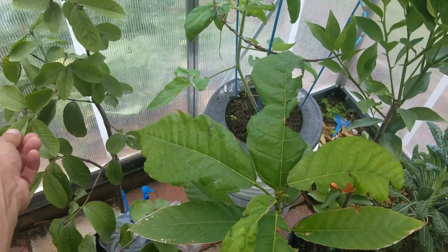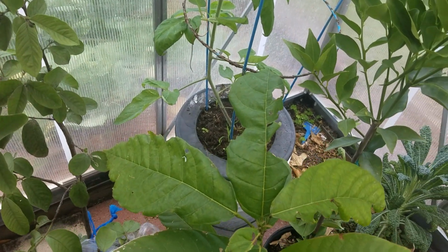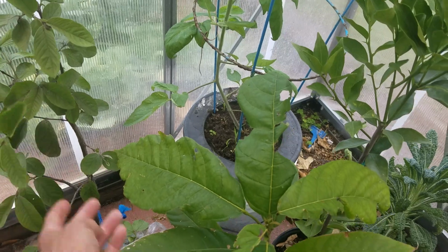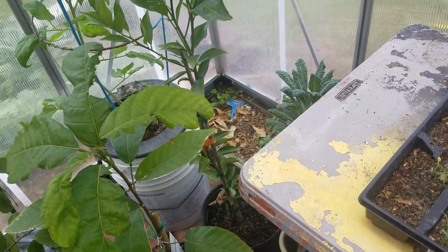These are guavas. See the ants? Because they have aphids and whitefly, and I gotta take care of that. I gotta spray that down again.